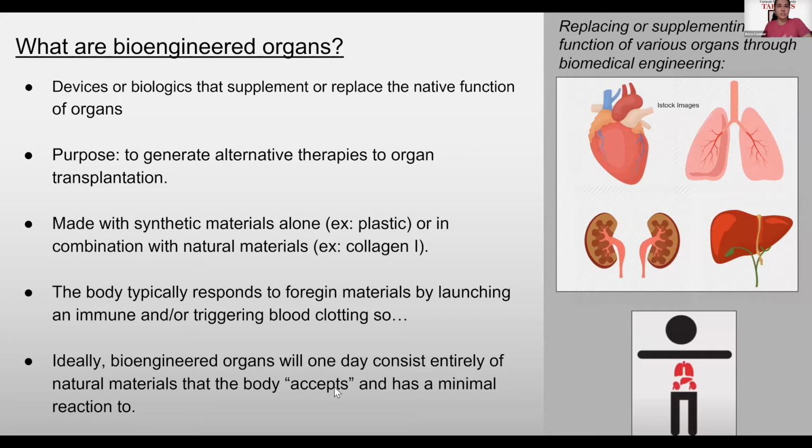So my research deals with bioengineered organs. So what are bioengineered organs? They're devices or biologics that will either supplement or add to, or in often cases, replace the native function of organs in the body that are failing or just need some help. For example, with COVID, a lot of people's lungs have really needed some help lately. But outside of the pandemic, there's always people with things like lung disease or kidney failure that could use assistance.